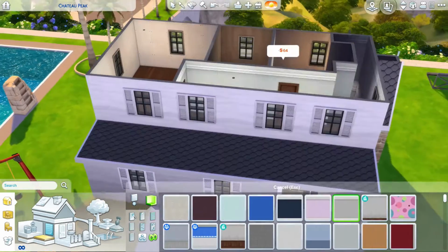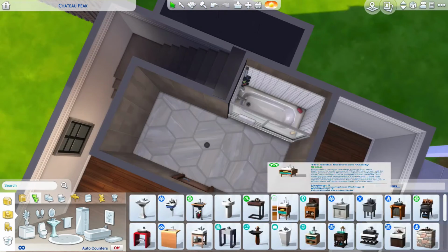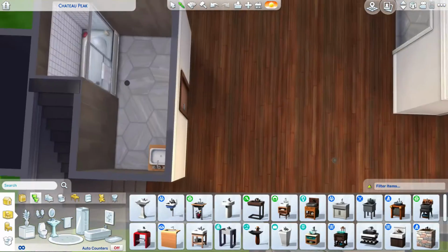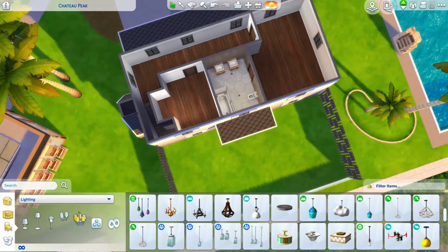Oh, that was a nice color swatch for the floor too. I thought it looked a little bit more worn in, maybe more like damaged floor, but it still looked really nice. I liked it. So here I am just doing the master bathroom, sorry, and it is quite large, but I think it turned out nice.